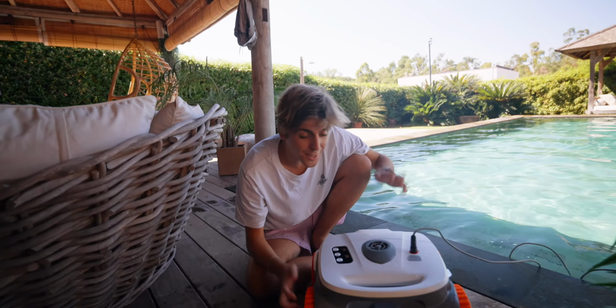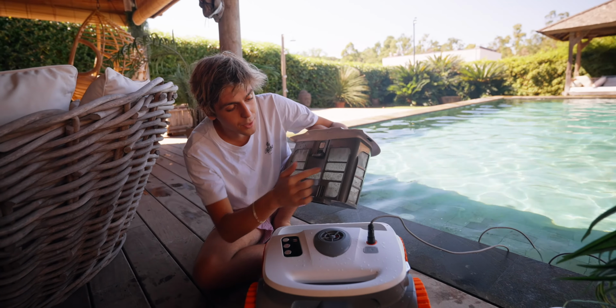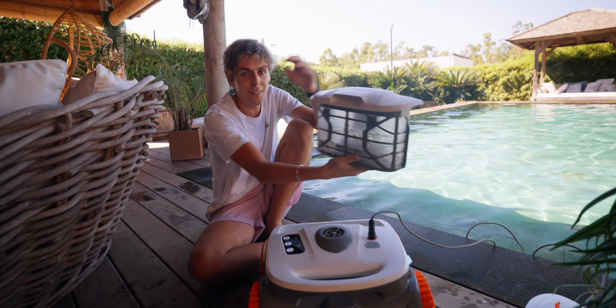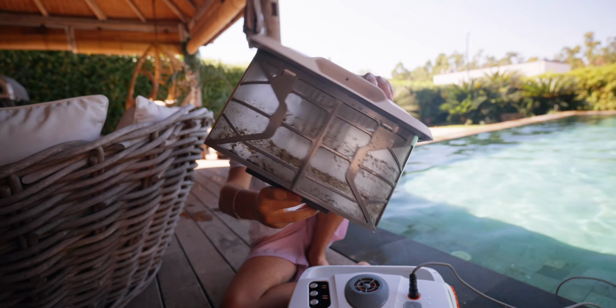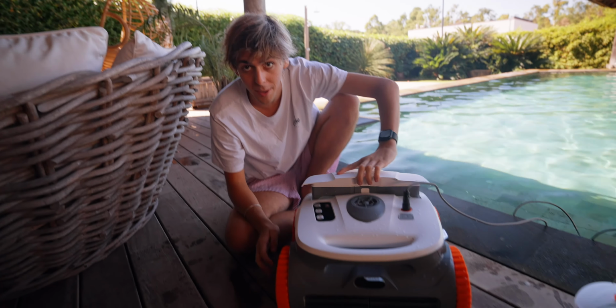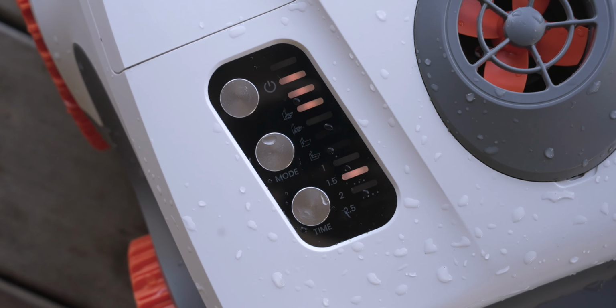All right, let me give you a hands-on of the product itself. The first thing you gotta know is if you lift this tab up, you get all the dirt inside of it. Check this out. I mean, this pool right now is super clean. Check how much dirt it actually got. So it sucks up a bunch. This right here is where you charge it. This is the actual turbine. And this right here is where you turn it on.